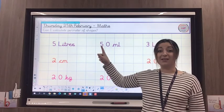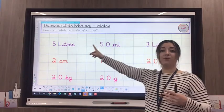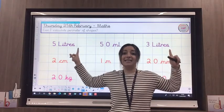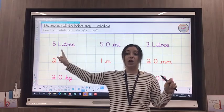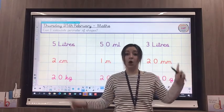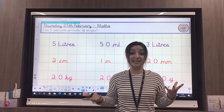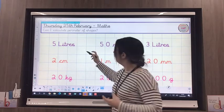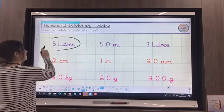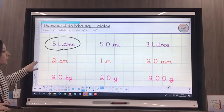So 50 millilitres is nowhere near 1 litre. So then we've got to look at litres, because litres is a bigger amount than millilitres. So which is going to be the larger amount? 5 litres or 3 litres? Which is the larger number? It's 5. So I'm going to circle 5 litres for my first one, which shows me that this is the biggest amount. Okay, so we're going to move on to my reds now.